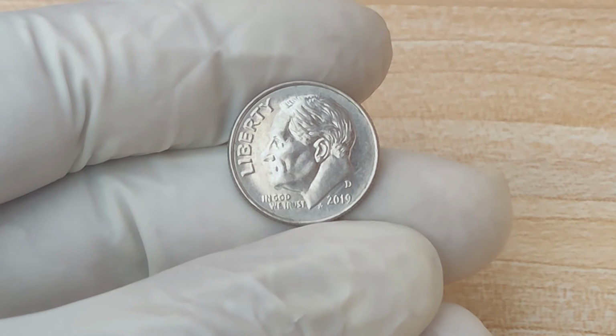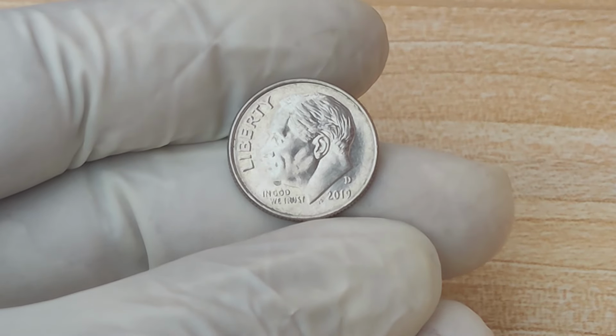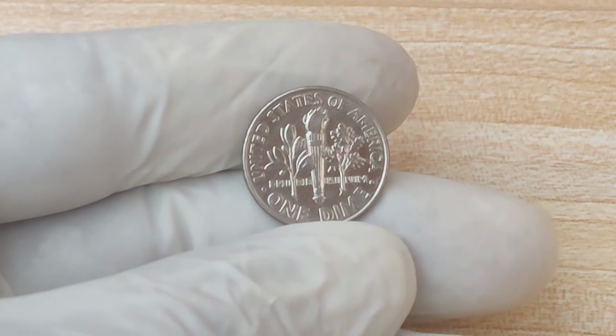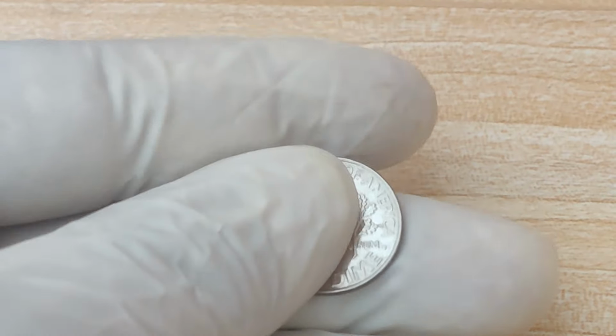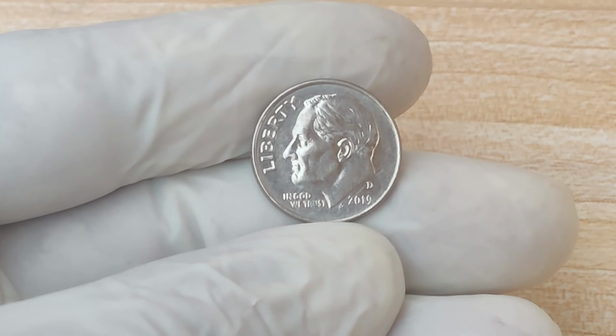Imagine finding one of these coins in your change jar. You'd go from a penny to $1 million in no time at all. As of right now, collectors and coin enthusiasts are keeping a close eye on auctions like Heritage Auctions and Stack's Bowers, where rare coins often make an appearance and sometimes reach jaw-dropping prices.